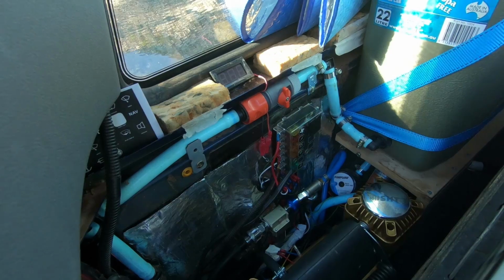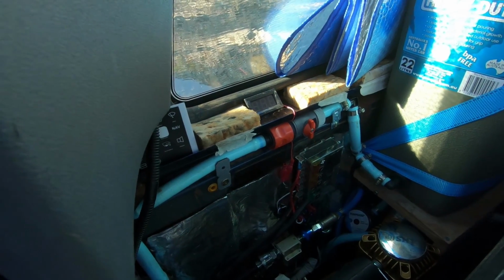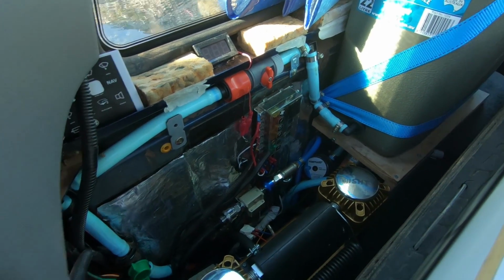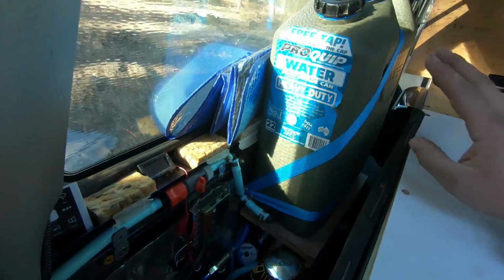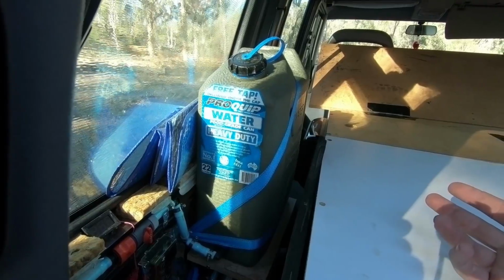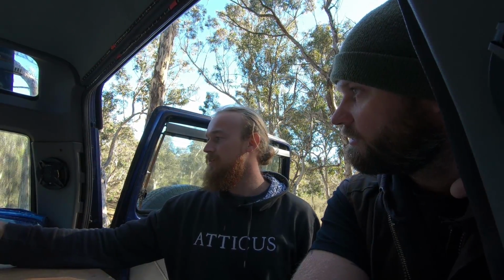Josh just moved a cover so we can have a look. And yeah, so there's all your fuses, air compressor, and all the water hose connections. So this tank is removable, and this tank is fixed. In an emergency if I had to take the water with me, I would just close the valve, unplug it, take the strap out, and then the tank just lifts straight out. But this one is fixed and just permanently plumbed in. Okay. So that one there is the one you can take out and fill up at a river or something.